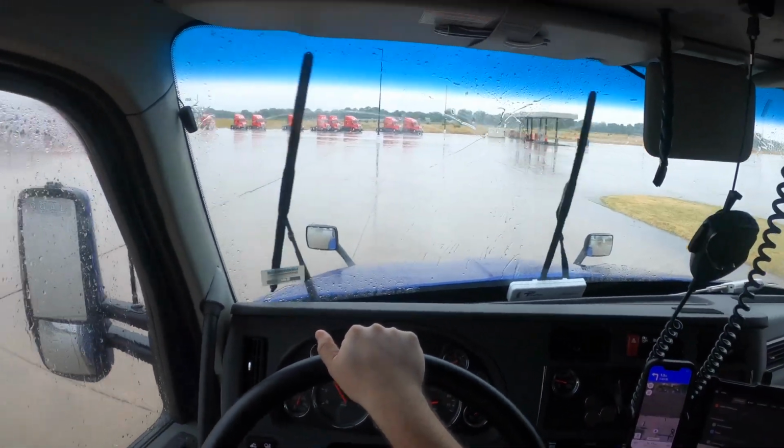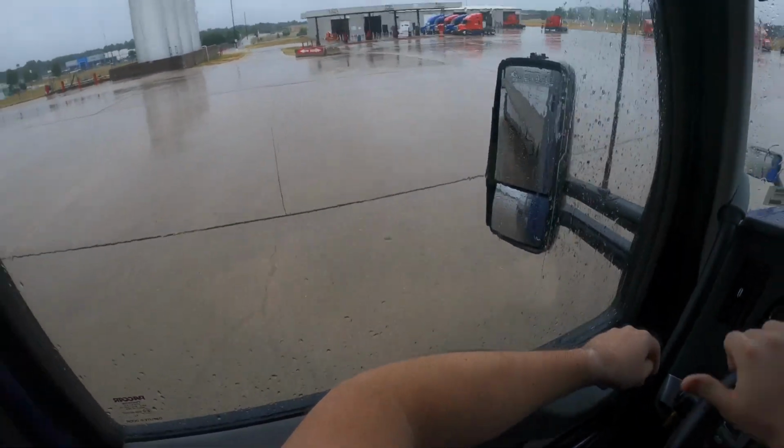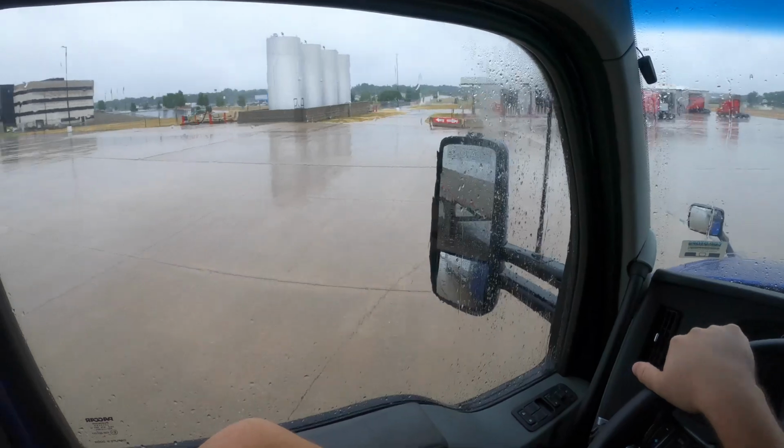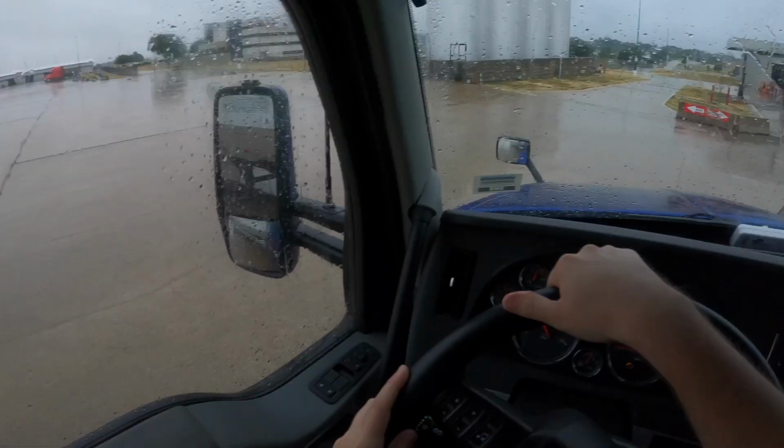But we're not gonna go through the wash bay. Every time we get into Joplin, it rains, so we can't even get a wash in like we want. But we gotta go down to Oklahoma City to pick up a load, and then we're going down to San Antonio, the Alamo City.